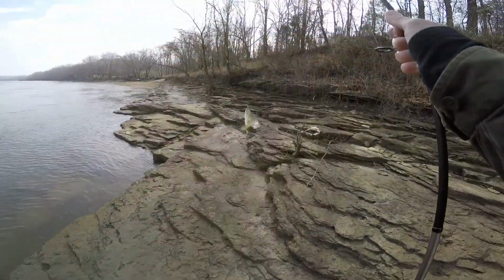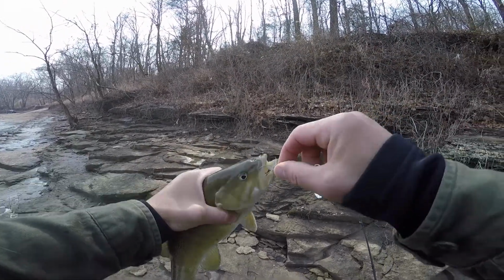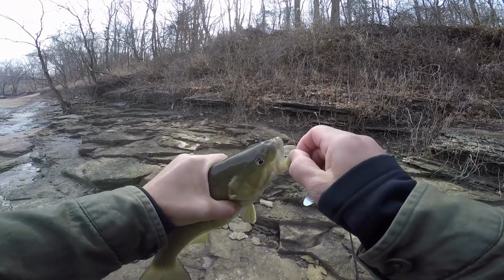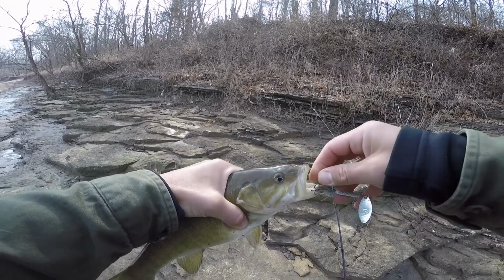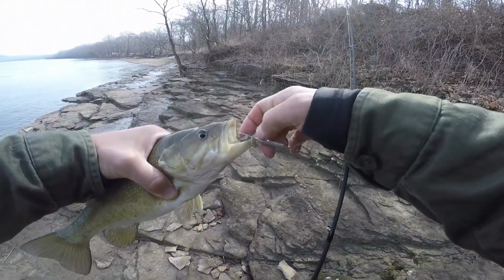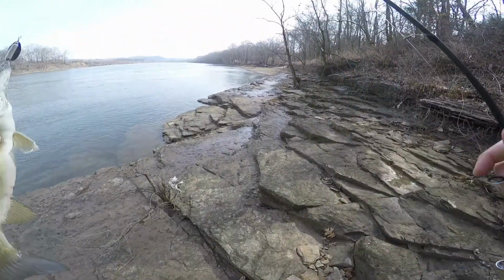That's a smallmouth, is it? Isn't it a smallmouth? This is. I think it is. I don't think it's a smallmouth. It's some kind of hybrid looking fish. I don't know what this is. Pliers for this guy. Maybe not. Yeah, get the pliers.